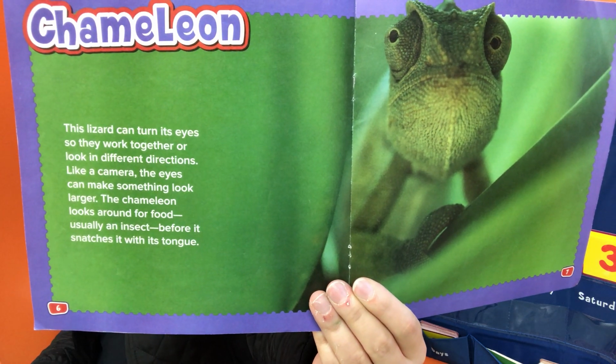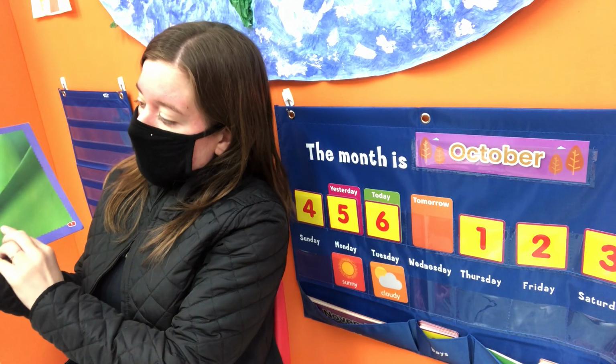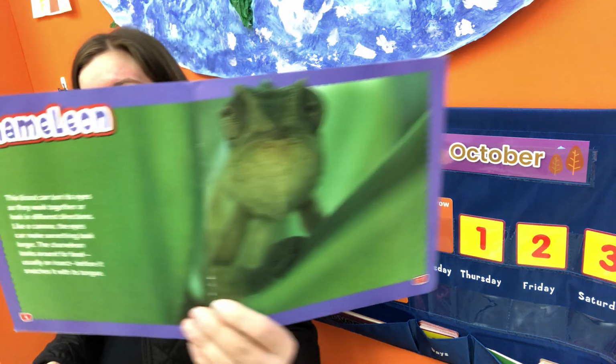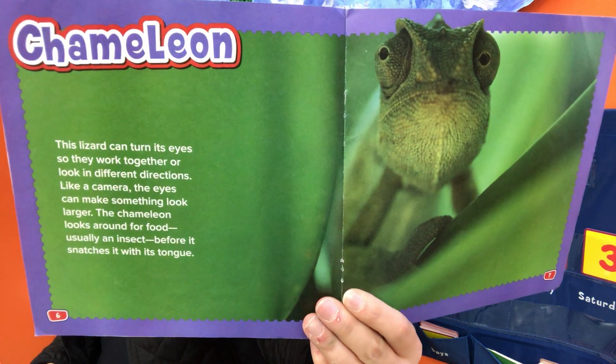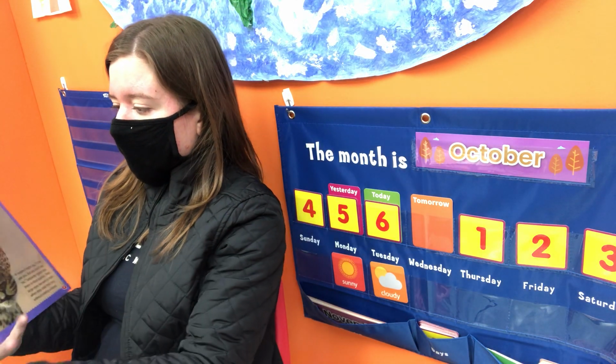The chameleon is a lizard? Yes, it says this lizard, yes, it's a lizard. It looks like a lizard or like an alien.